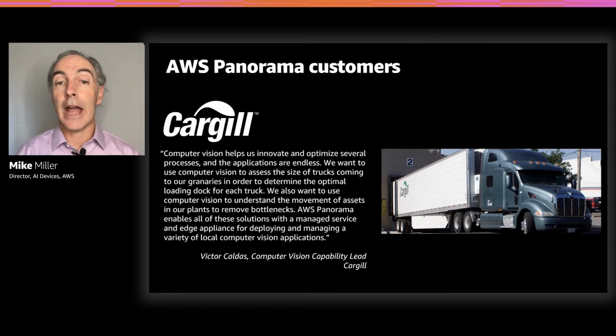Cargill brings food, agricultural, financial, and industrial products to people who need them all around the world. Cargill is excited about how computer vision can help them innovate new processes and optimize existing ones. First, they're looking to optimize their yard management at their granaries by assessing the size of trucks coming into their yard and determining the optimal loading dock for each truck. They would do this by training a truck identification model, which identifies trucks visually and maybe buckets them by size. They would author business logic that matches these truck sizes to available loading docks by integrating with their yard management systems. And using those systems can direct trucks to the best dock for them.